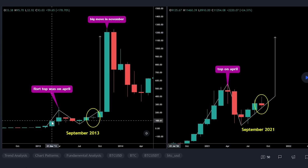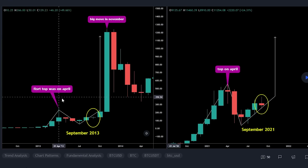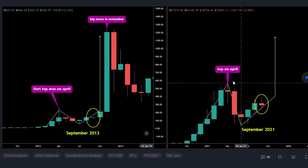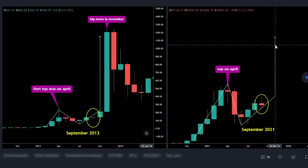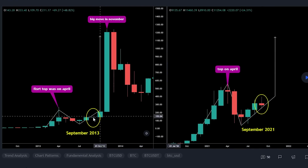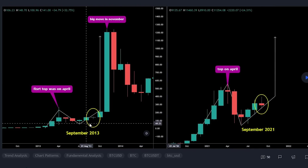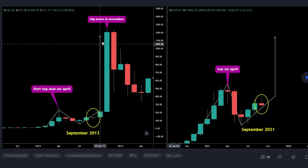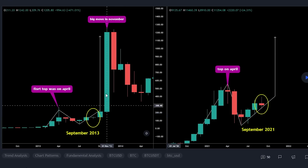Now, if we look at the bull market of 2013 and 2021, this chart was posted by Babensky, by the way. We had the top in April. So we did have that top in April. And yeah, also this cycle, we did have the top in April. And then we went down and sideways for a bit. And here in September, we had the last month during the consolidation period. And then we shot up from, well, in this case, during this first bull market in 2013, we went up from $133, we basically did a 10x here.